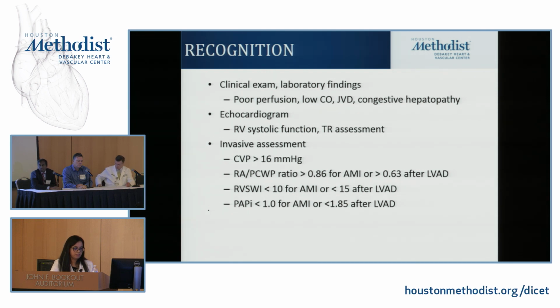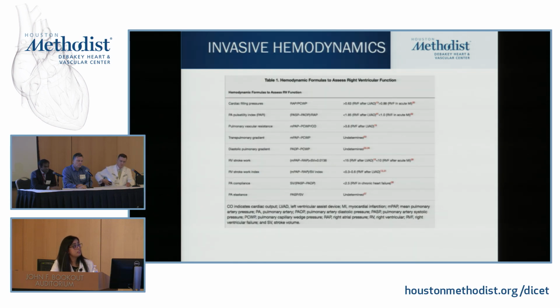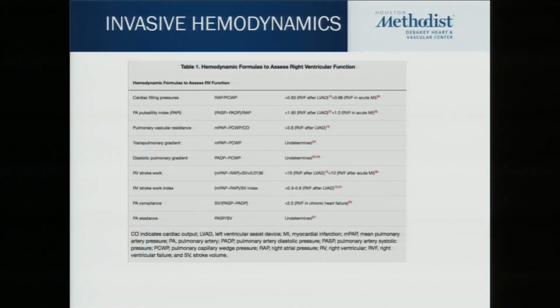These are a list of all the formulas, but sometimes none of these are helpful, and you have to go by more than one method to calculate. But knowing that these are there is helpful. So the two I think you should take home from my talk would be the RA to PCWP ratio and the PAPI. That's helpful.